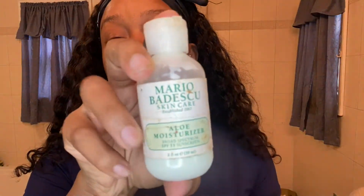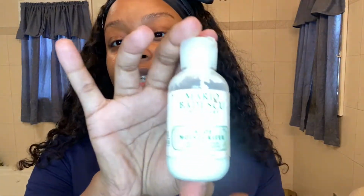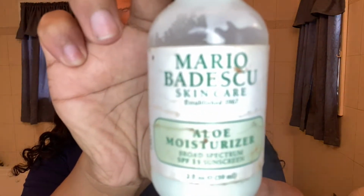And I go into my last part, which is my Badescu Skincare Aloe Moisturizer with the Broad Spectrum SPF 15 Sunscreen. So this is the moisturizer I use. It's a little beat up because I do put this in my makeup kit when I'm traveling. So it does have a little makeup on it, but it looks just like this. You don't need a lot of this either. This bottle has lasted me a long time. Just take a pea-sized amount.